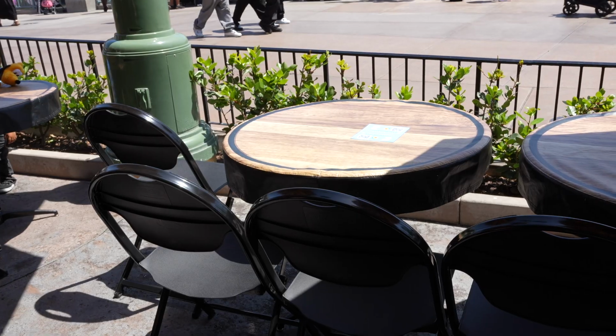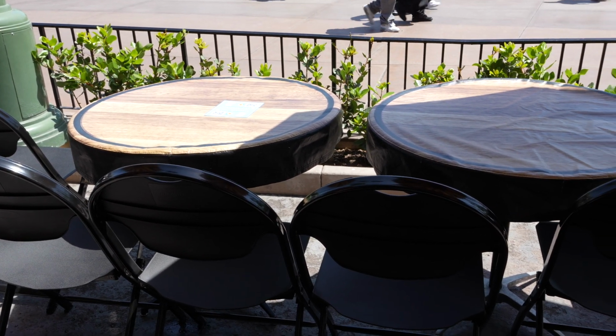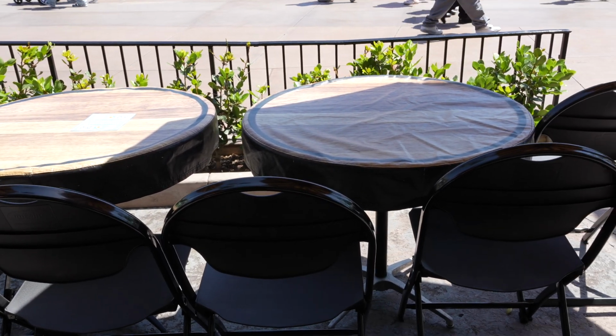And then the shorter tables, to describe it, would have 3 around them, so you won't have as many around the lower ones, but you could have 2 tables that are pushed together, which would put 6 around the 2 tables completely. So yeah, it's a little cozy.